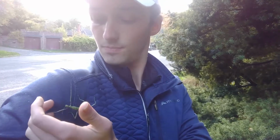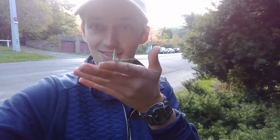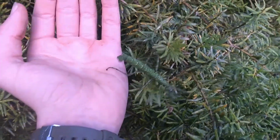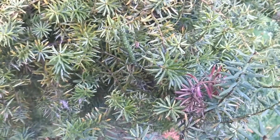They have fragile legs, and in some species, they'll actually drop their legs as a sort of escape maneuver, which I think is quite cool. But yeah, there you go, a prickly stick insect. Once you're done with the animal, it's important you gently pop it back, so I'm just going to place it on the totara. It's going to crawl right on, and just like that, nice and camouflaged, nice and at home.